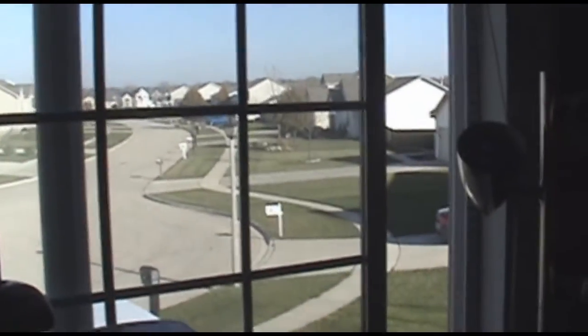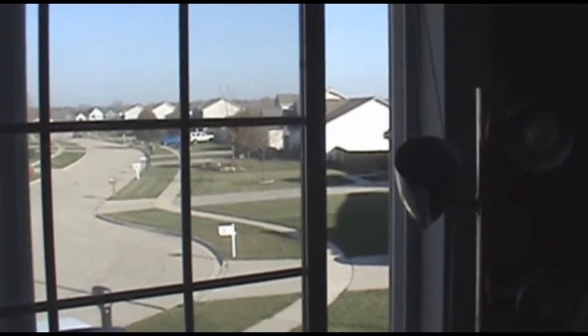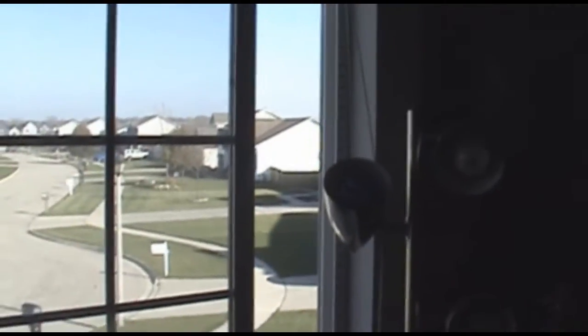It's actually a nice day out here in Illinois. It's about 65 degrees. We've been having some cold weather, and all of a sudden we got to warm up, so windows open. If you hear some stuff in the background, that's the neighbors from outside.